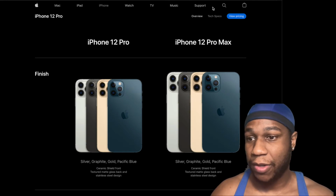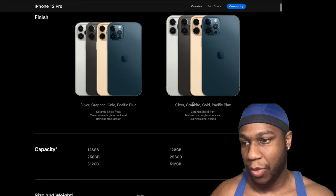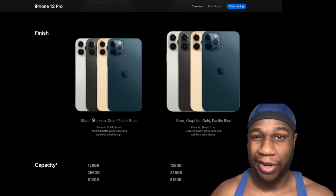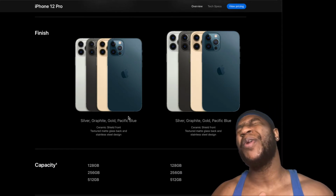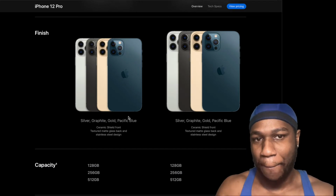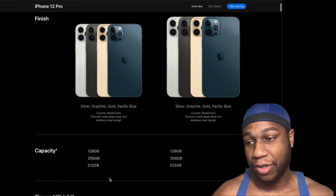But iPhone 12 and 12 Pro Max. So I'm going with the Pro Max. But if you want the Pro, you still got your options. The colors we got are silver, graphite, which is like a space gray, just a little bit lighter, gold, and the Pacific blue. Woo! That Pacific blue. Got to get that, especially if I might get the watch. I had the blue watch, the blue phone, whop out like bam. But that's another story. So on these capacities, you go up to 512.